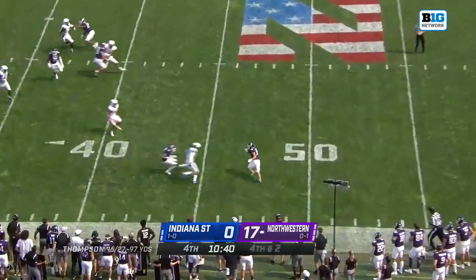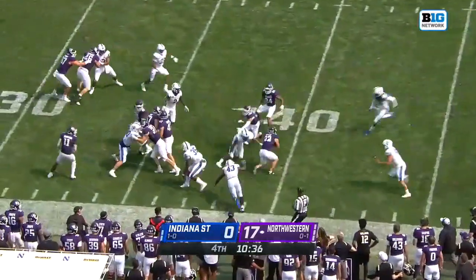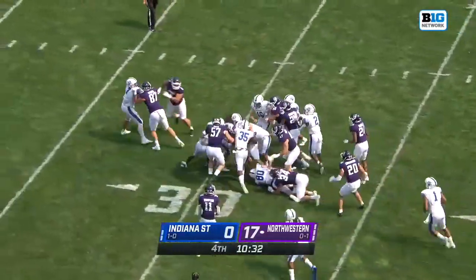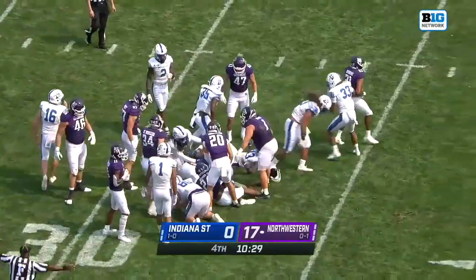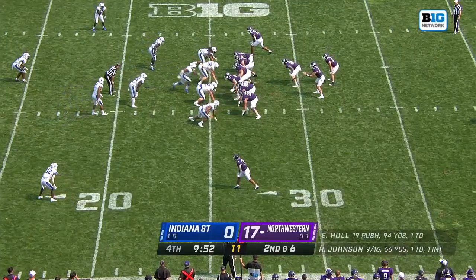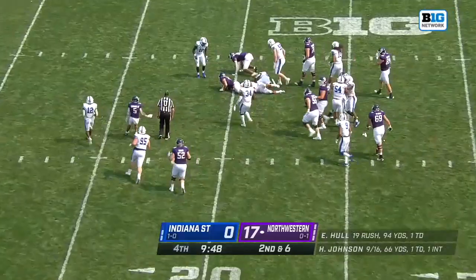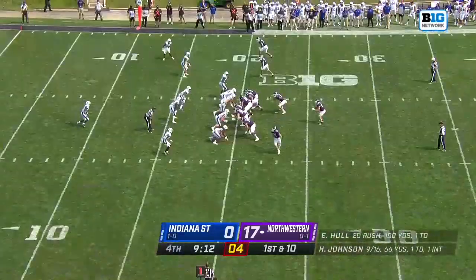Line drive kick from Reiner is fielded by Nairo, who makes a couple of men miss. And is still going. Working his way towards the 30-yard line and finally pushed back. Particularly when you line up in your opponent's side of the field. Hull with a burst, however, down at the 20-yard line.